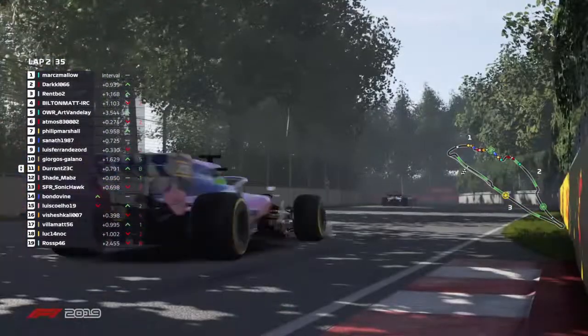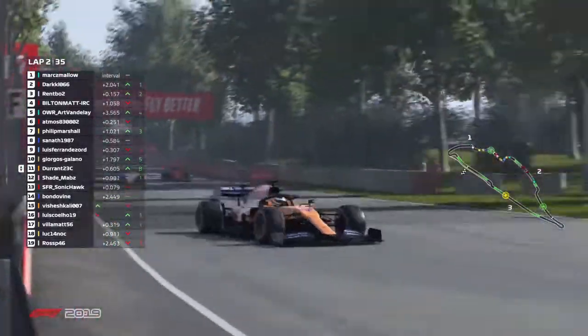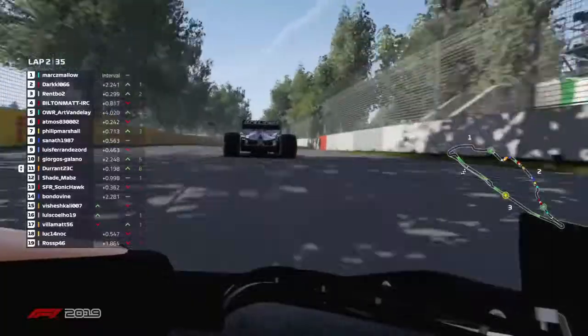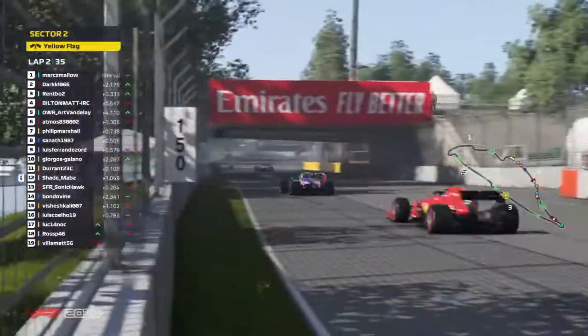Duran, 8 positions already gained. P11 now, 1 position off the points. Swiftly catching to the back of Georges, looking for the move now into turn 6 and 7. Right on the back of the Haas in front of him. Shade Mabs in P12.